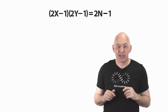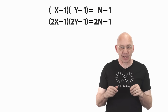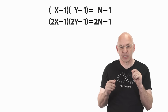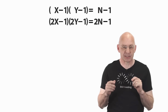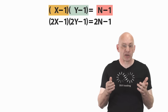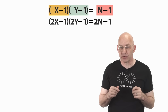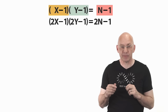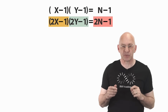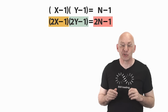For comparison, the corresponding equation for our first rule is this. So exactly the same, except for the 2's. Now remember, the first equation translates into this rule for generating new special sum equals product identities. Subtract 1 from n, write n minus 1 as a product, add 1 to both factors to get the new x and y. Similarly, for our new second rule, we multiply n by 2 and then minus 1, write 2n minus 1 as a product, and finally add 1 to each factor and divide by 2 to get the new x and y, right? And here is the new rule in practice.